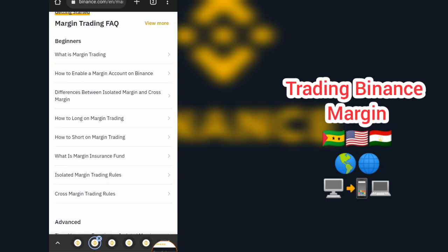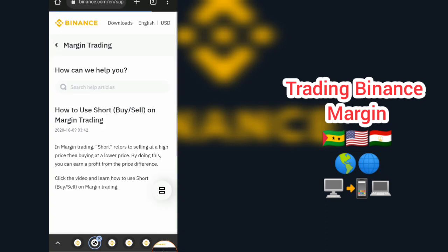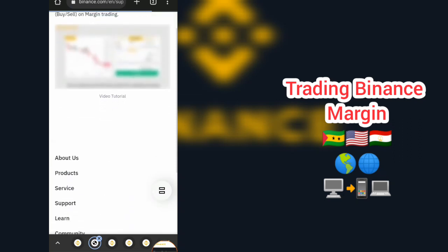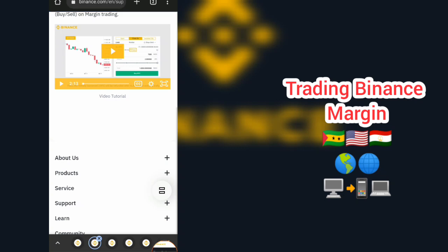Now you also want to know how to short on margin trading. Let's look at this basic FAQ that talks about how to short. Now a margin trading short refers to selling at a price, then buying at a lower price. So by doing this, you can earn a profit from the price difference. This is different from futures trading, where once the asset is going down in price, you can use your leverage and benefit from either direction that the market decides to go.